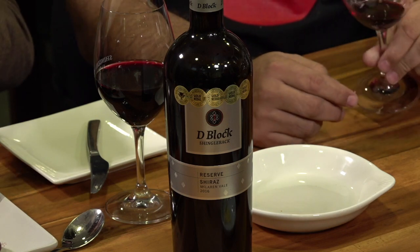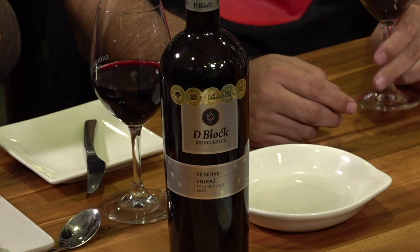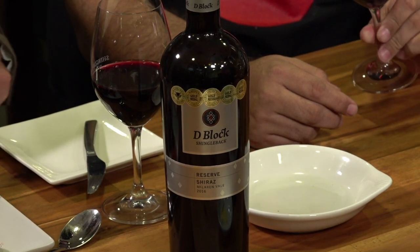Now when you talk about how long things will age, this really is a difficult question, particularly now we're using screw caps on these, they really will stay fresh and bright for a long time.